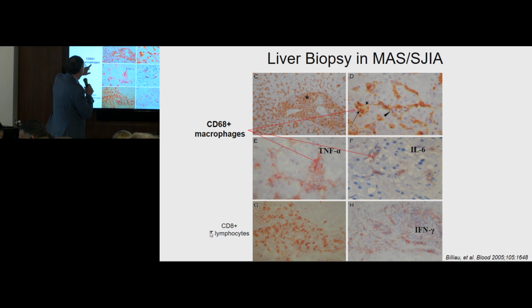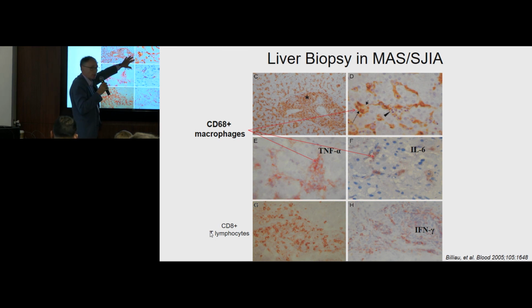And I don't understand what happened to the quality of these figures, but the point is that here we are looking at a low level of magnification. We are looking at the portal periportal area. As you can see, we have massive mononuclear cell infiltration in that area. Now, if you look at the high level of magnification, and again, that's CD8 staining.